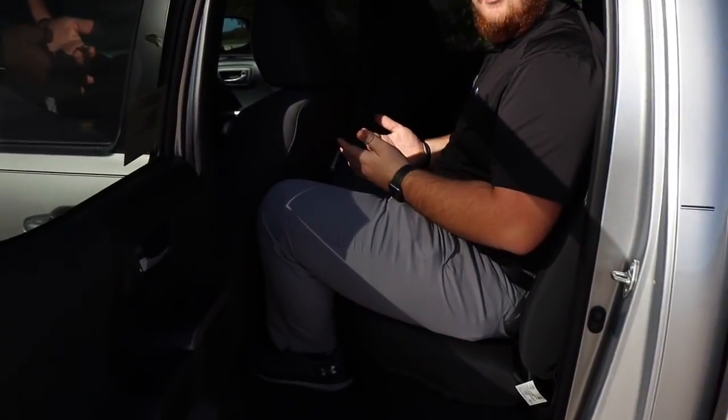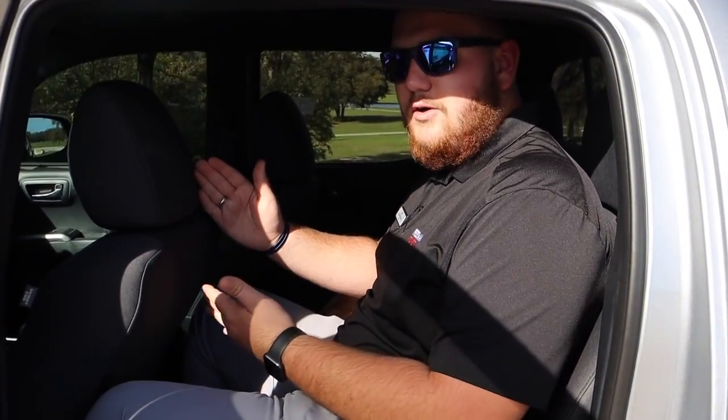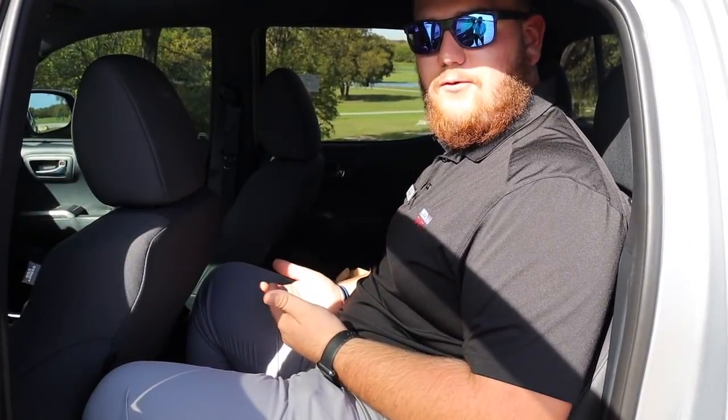So back here, what Toyota has done is, as you can see, I'm 6'1", 300 pounds, I'm a big guy. People are going to be like, oh, you're not going to fit back there. I do. I have not adjusted the seat since I've last been in it, so it's where it recently was whenever I was driving the vehicle. I still have plenty of room.